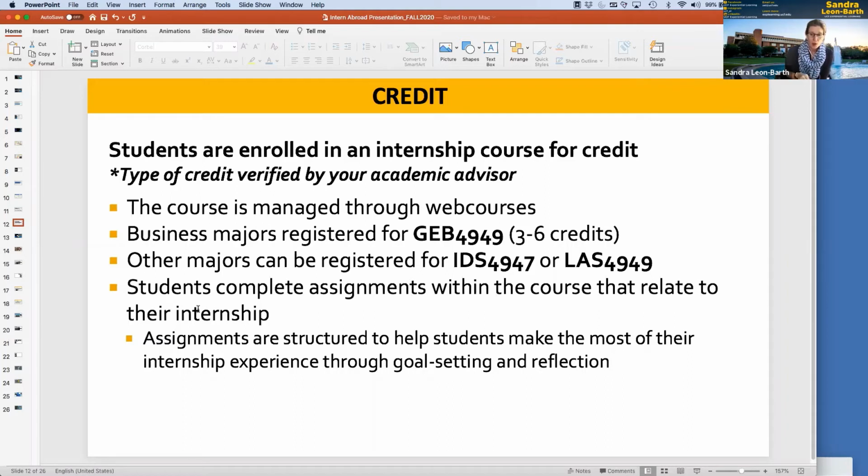Then we will check in with you to make sure that you understand the policies of your workplace, that you've been oriented to your workplace, and that you don't have any issues and things are basically going smoothly. So we do have a check-in assignment for that. There's a midpoint check-in assignment midway through the semester for the same reason, just to make sure that you're on track with your learning objectives and that there aren't any major issues that you need help navigating through.